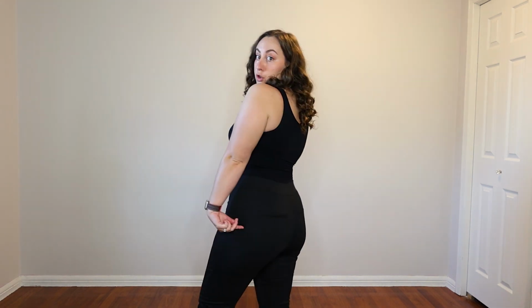The cami is also quite long. I have it tucked into the pants, but it can easily go down to my bum. So if you like a longer cami, this would be a good option. Or you can always tuck it into your pants like I'm doing now, and that's just going to offer a little bit more smoothing across the tummy and fupa area, which I think is great. That's where I usually tend to feel a little bit uncomfortable.